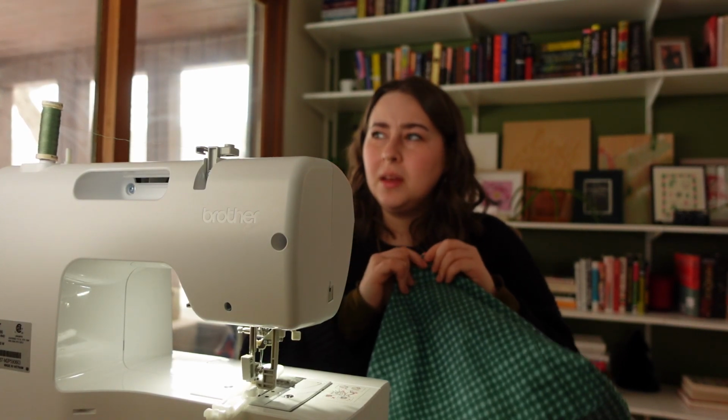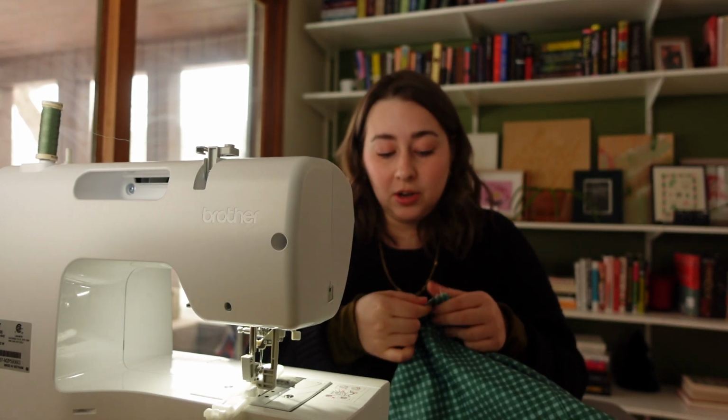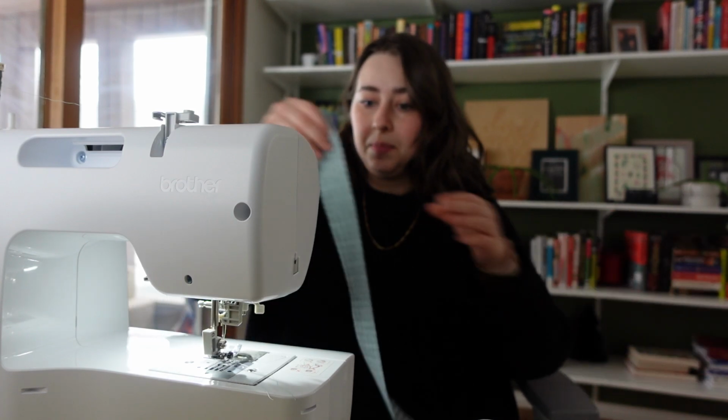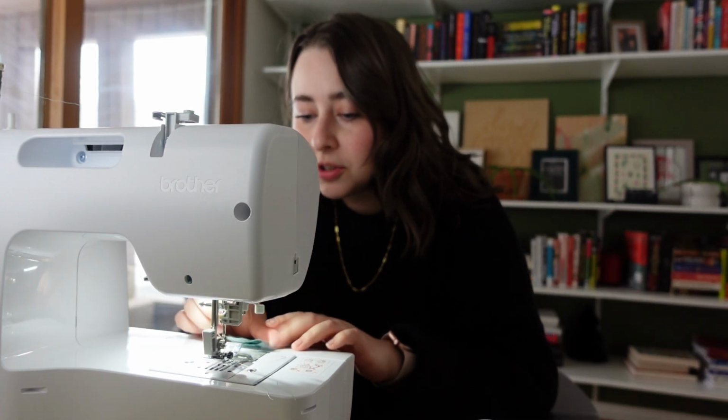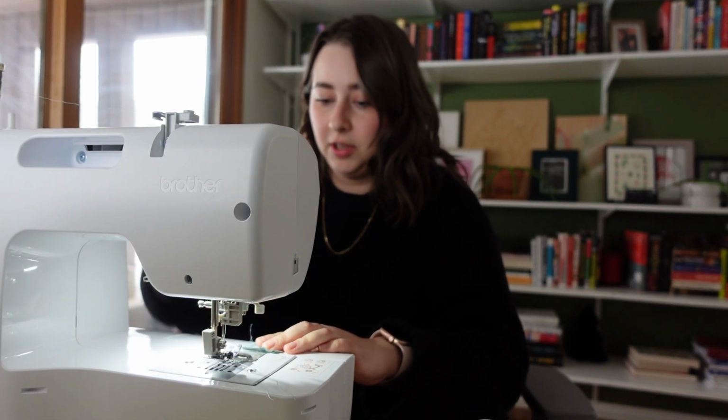I think maybe my fabric wasn't moving well. I don't know what happened. Anyways, I'm leaving that alone. I don't really care. So now I have the strap and we're doing a 1/4 inch seam allowance. I'm gonna find threads literally everywhere.